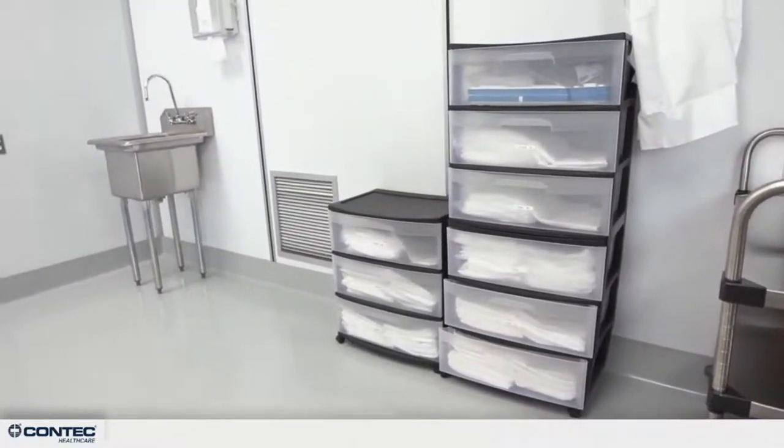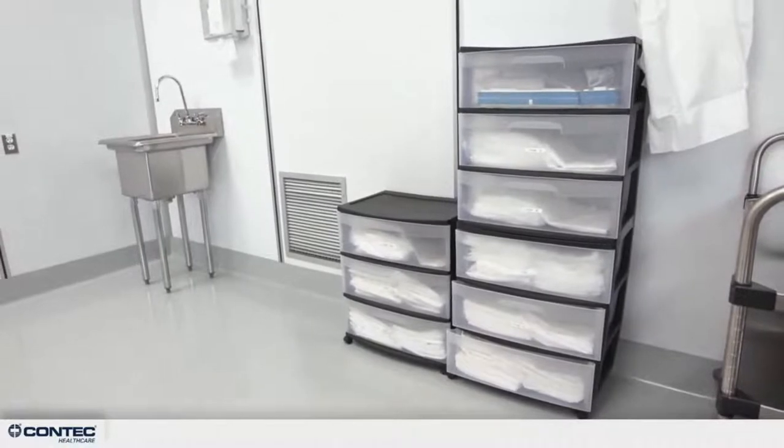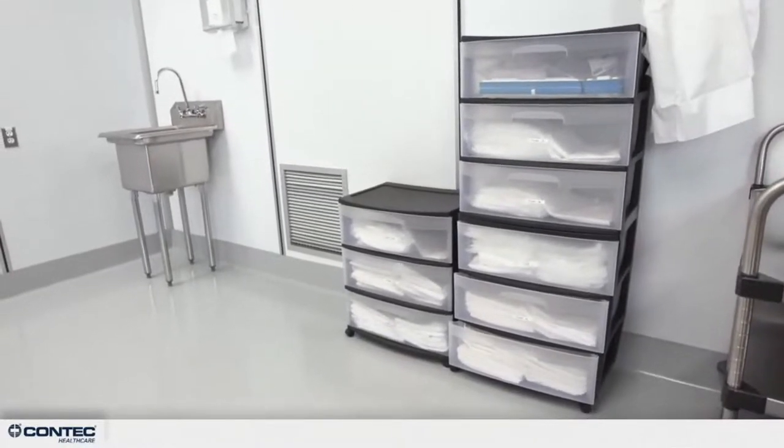So when people come in, you don't have hands digging through drawers going, oh, where's the, let me try to find that. That person's then touched everything that's in that drawer. So get a drawer for each specific size. It'll make it easy for that employee coming in. And store your PPE so it doesn't get contaminated from other activities in the room.